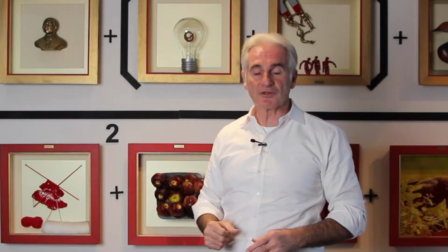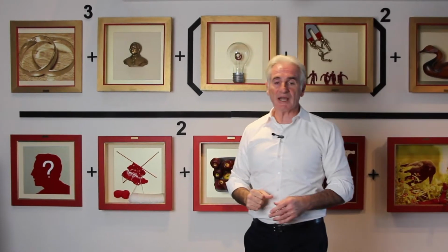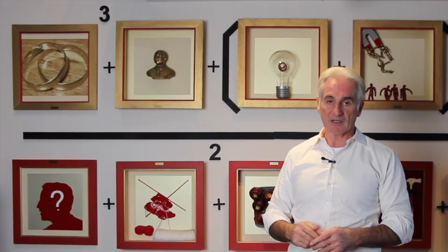So I'm going to walk you through the enablers first. The first one up on the left-hand side here is passionate and committed, the two golden bands. And as you can see, it's cubed. It is the most important thing in the formula as far as our enabler is concerned. What that means is we must be very passionate and committed as people at Corporate Edge, the team, in everything we do and what we stand for if we're going to succeed.